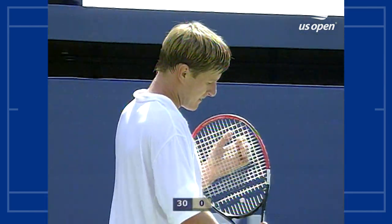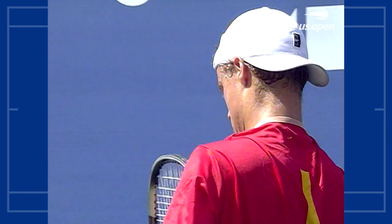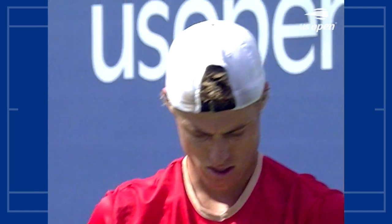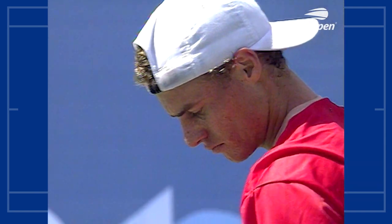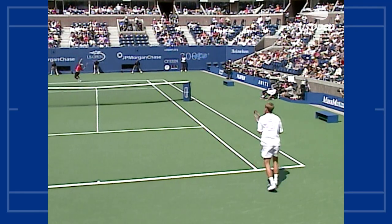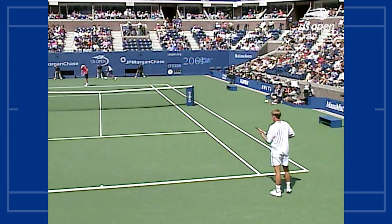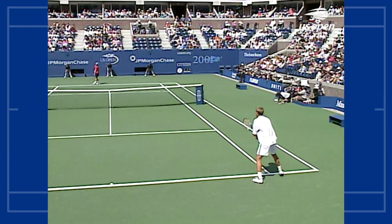30-0. He's had winners on the forehand side and the backhand side 20 times, equally distributed. So it's not one side or the other you can attack. The only stat that's telling against Hewitt, he's been into net twice, has not won a point. And guess what? He's pretty smart. He's staying back.